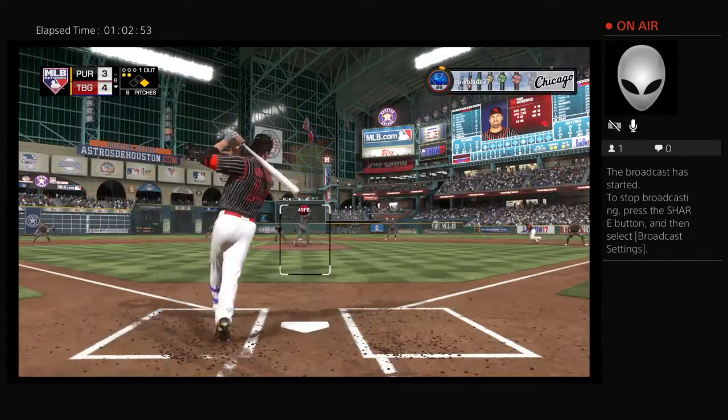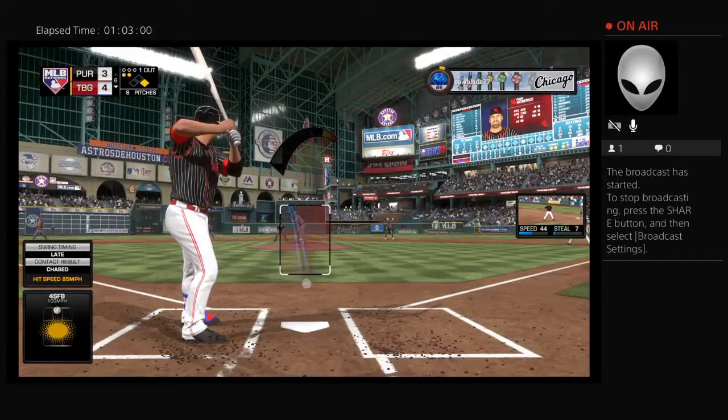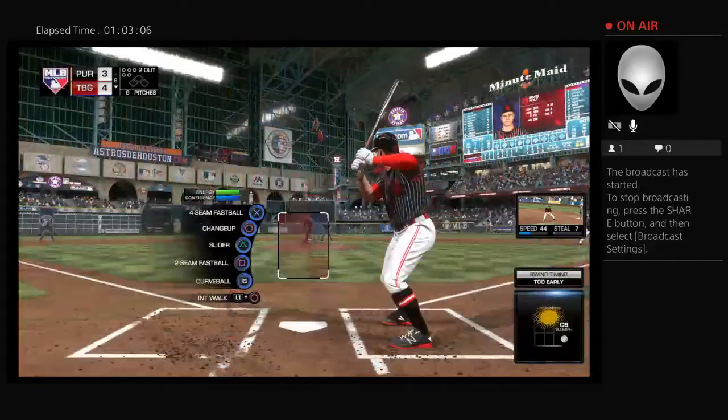Goodness gracious, Matt. 100 miles an hour. No wonder he swung and missed. You're not catching up to that pitch. No way. Has a look, now the pitch. He struck him out. The third time he's fanned in the game.